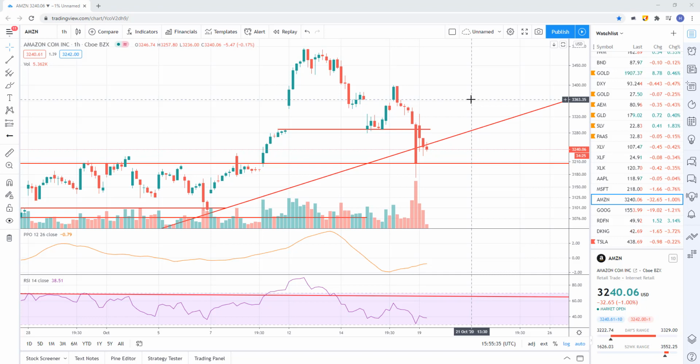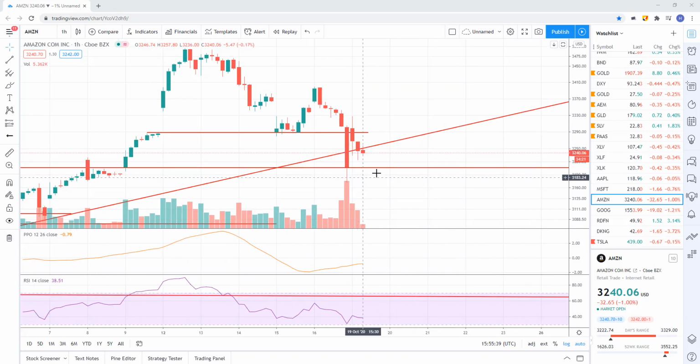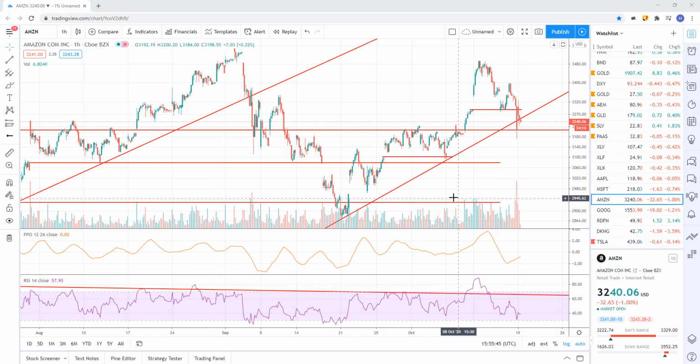And Amazon's giving us some interesting price action. We had a big sell-off into the close on Friday in Amazon. Today they popped it up, but it's sold ever since. You can see today they basically have sold Amazon down, and so that's looking weak.